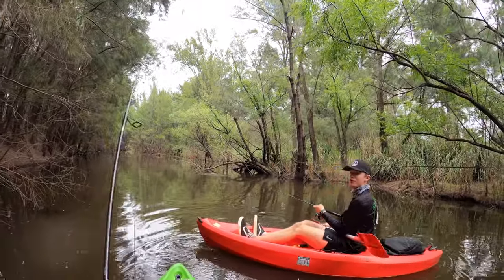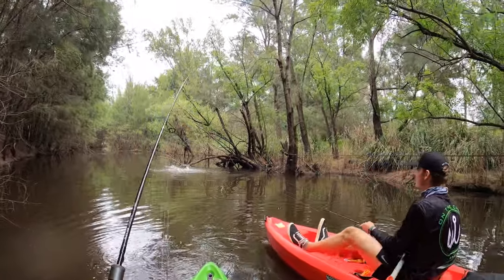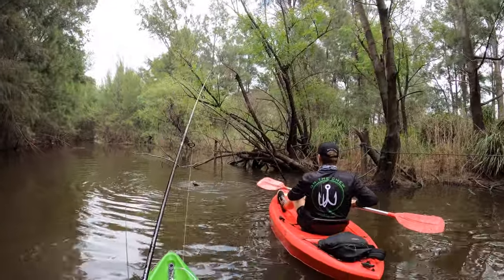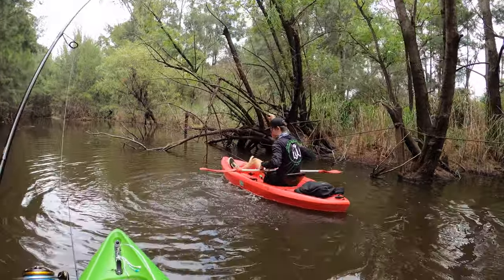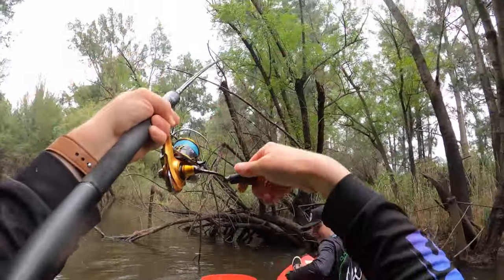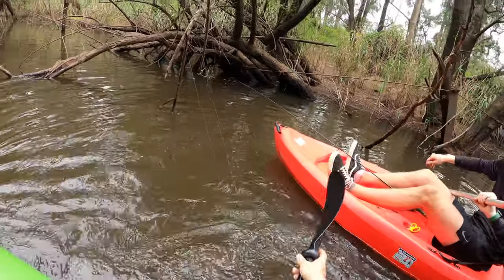Oh my god! Oh, it's over the tree! It's huge, I think. It's a good fish! It's like 37. Oh, it went over the tree. Don't know what to do. You want to just lift him in the yak? Is he alright? Oh crap, I might be able to just lift my line over maybe. Oh, yep. It's a good fish.